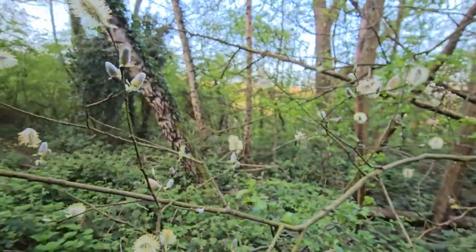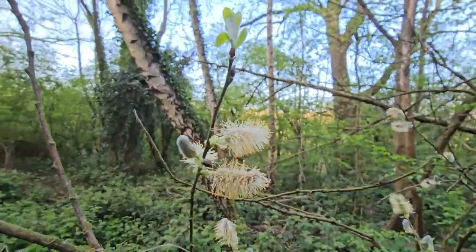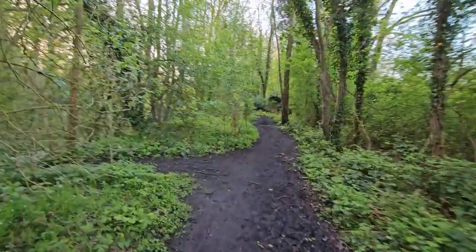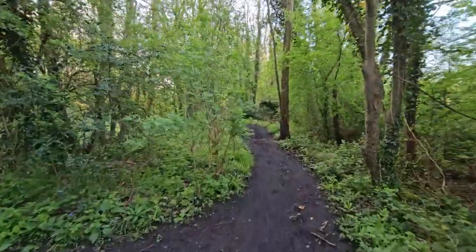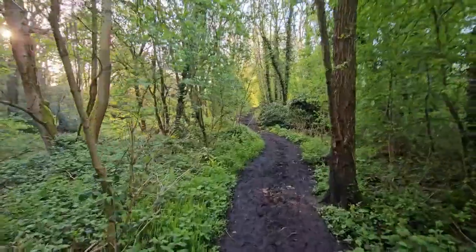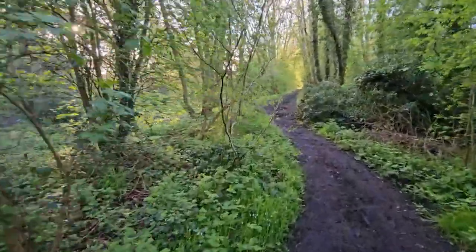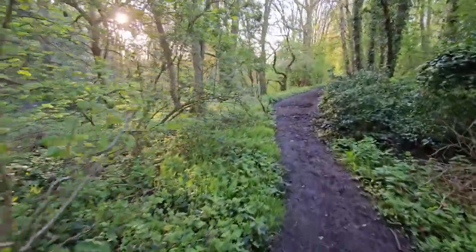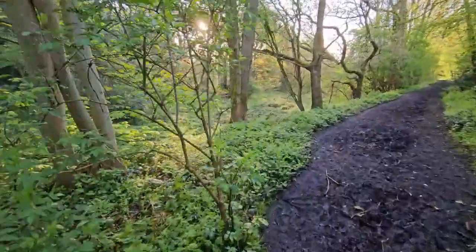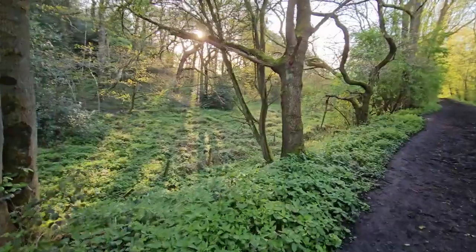I saw a tree at St. Aidan's maybe a month ago, and it was an awful day. It was cold, it was windy, it was raining, but the bees were all over the willow. So that's my takeaway from today's walk.